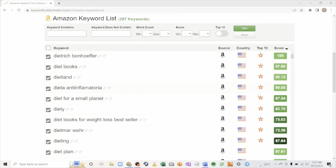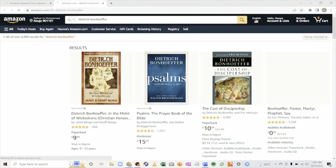So these are the top 10 keywords. And the best part is, you see this arrow right here. Once you click on that arrow, it will take you to Amazon directly, so you will see all the books that have been published on that particular keyword. Let's check it out. Let's click on that arrow. You see what happens.